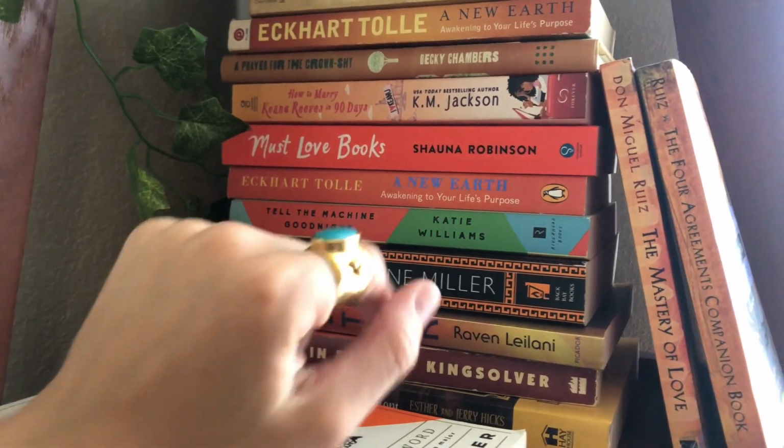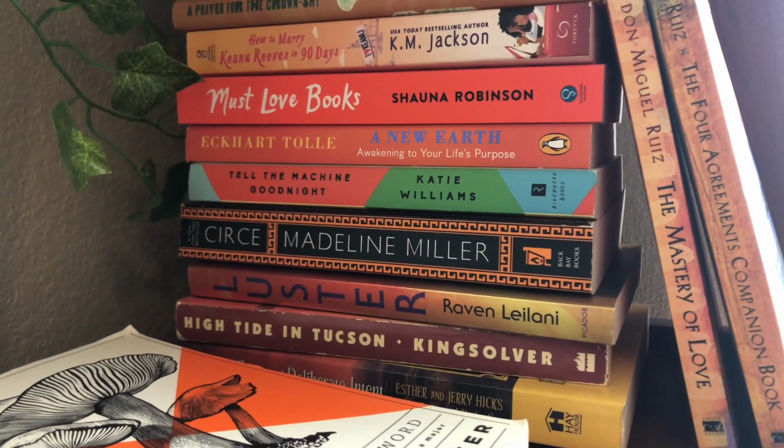Tell the Machine Goodnight by Katie Williams is another really good sci-fi. I want to say there's a machine that's just a tiny little thing, almost looks like an external hard drive or something. That's kind of how I pictured it. And it can predict things that you should do that will make you happier, kind of like an algorithm. It could be something really simple, or something really complicated. I wasn't obsessed with it, but it's pretty good, maybe a 4 out of 5 stars. It's something you could easily imagine happening in the future, so that one was really cool.